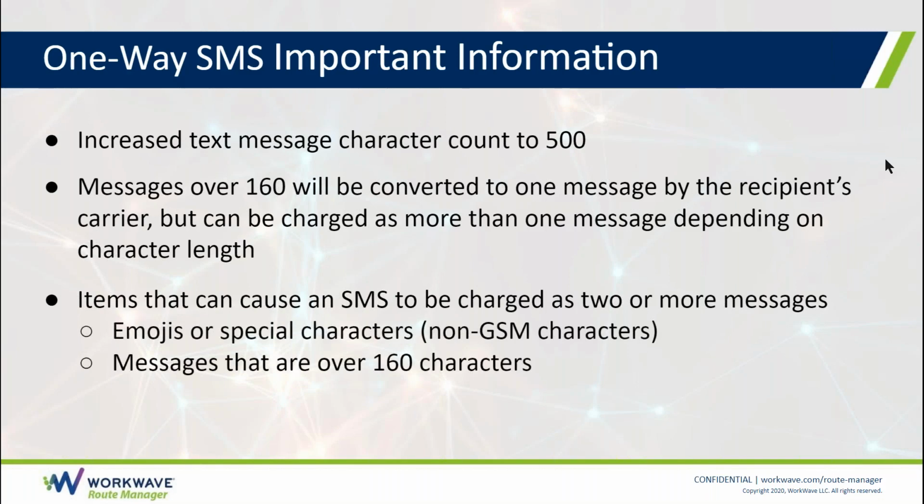Also, some good news, and this also comes from everyone's feedback about this feature. When we started, the SMS only allowed you to use up to 160 characters. Now you can create longer text messages up to a character count of 500. So if you have a little bit longer message you need to share with your user, you can feel free to do that now. As a reminder, the email messaging still remains at a character limit of 1,000 characters.